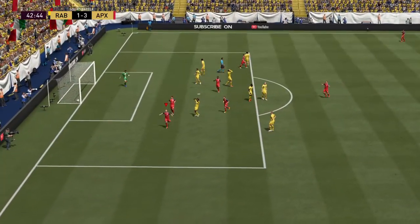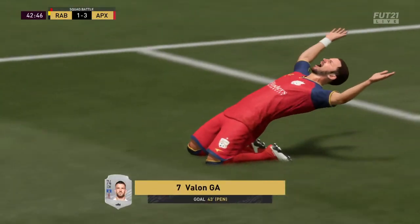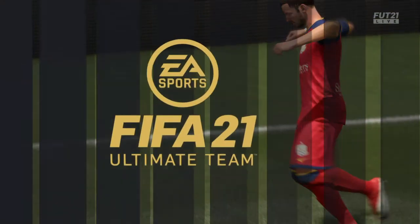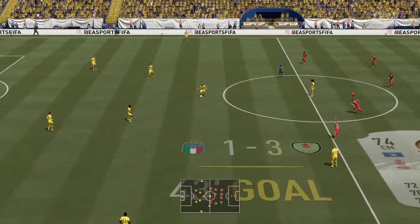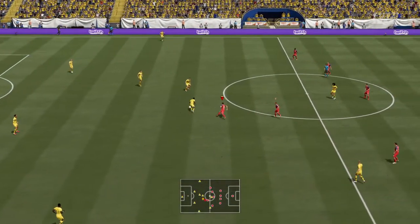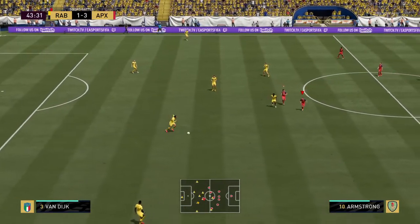A well-taken penalty. Well, here we can see it again. He's given the keeper the eyes, sent him completely the wrong way, and it makes for a relatively simple finish in the end. Good penalty.